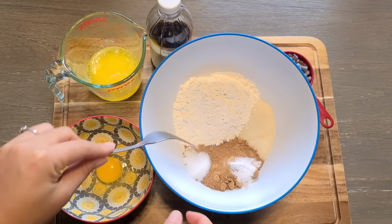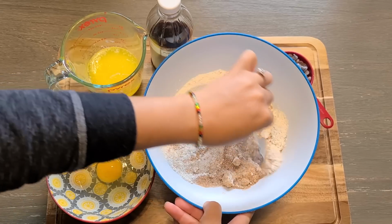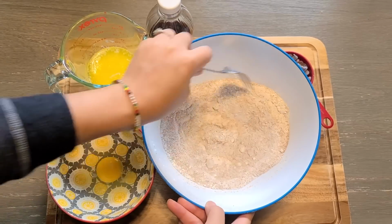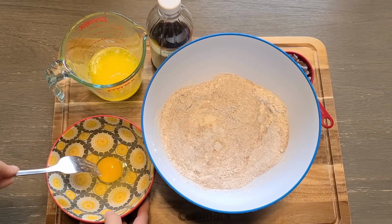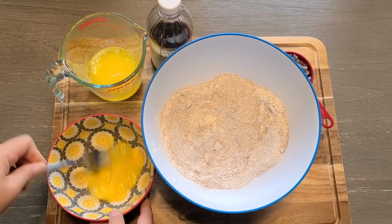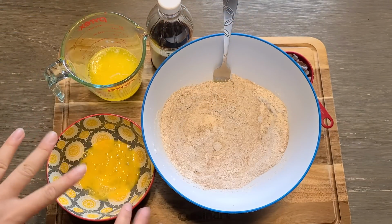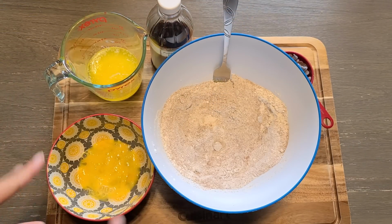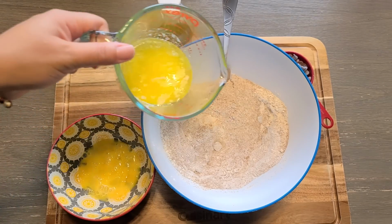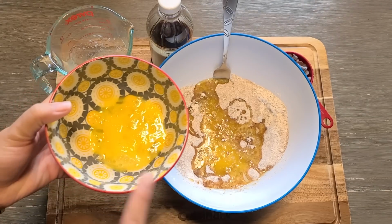The first thing I'm gonna go ahead and do is just mix all the dry ingredients together. That way this is already like well combined. All right, so that's good enough for me. Next, I'm gonna go ahead and mix my egg. So I'm just gonna put this here because I'm gonna use the fork to mix. This is how I make it like mess-free, or like as little mess as possible. So we're gonna start by adding in the melted butter to our dry ingredients. Then we're gonna go ahead and add our egg.